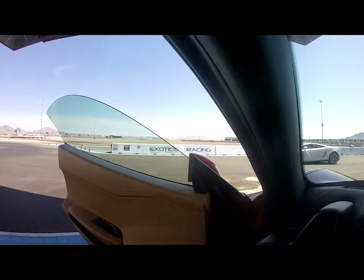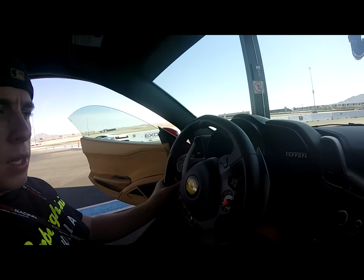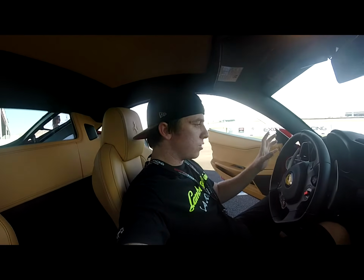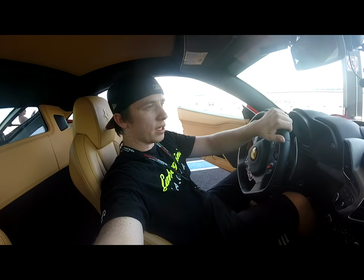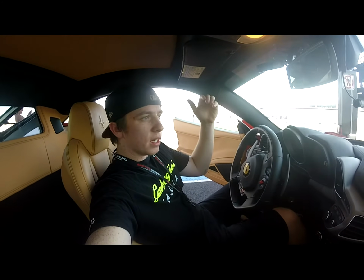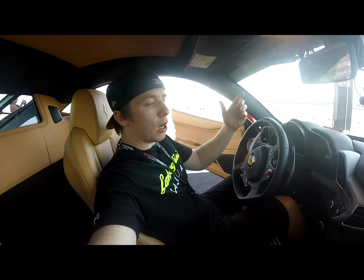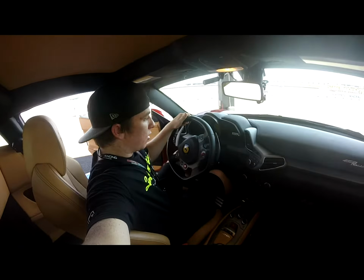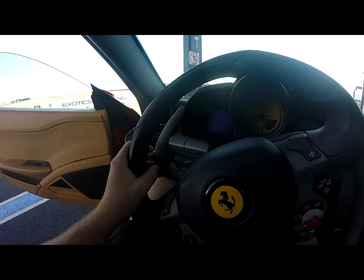There goes a Lamborghini Gallardo. I love these cars. You just feel so hunkered down. Compared to a normal car, or even my C55, which is a fast car but still feels like a normal car, these cars feel like a cockpit. It doesn't feel like a normal car by any means. So it's an awesome feeling.